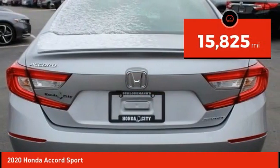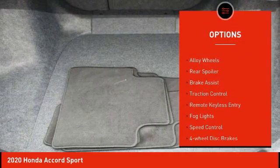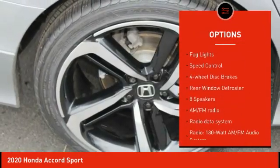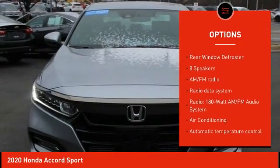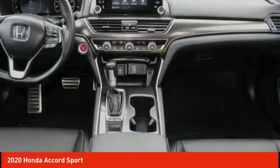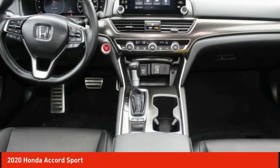Here are some of this vehicle's great options: electronic stability control, alloy wheels, rear spoiler, brake assist, traction control, remote keyless entry, fog lights, speed control, four-wheel disc brakes, rear window defroster. Come take a test drive today.